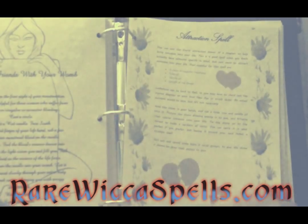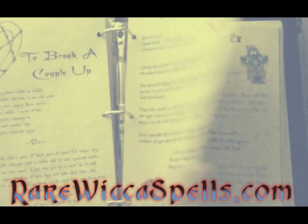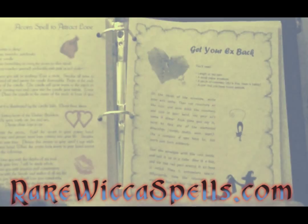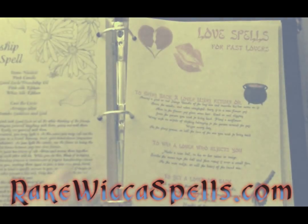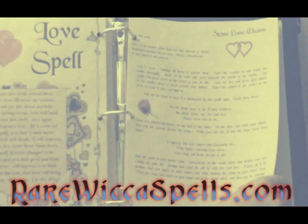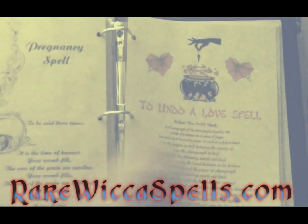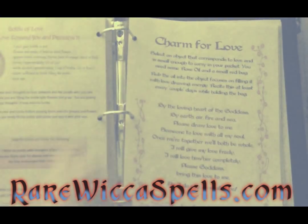Another great thing about my spells and rituals and Book of Shadows is these spells and rituals require a very minimum amount of extra items needed, such as candles or herbs. Most things are readily available to you and in your everyday environment. Things that you always have around you, like an envelope, a clothespin, markers. Very minimal items are needed.